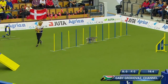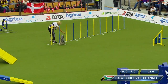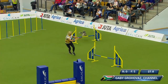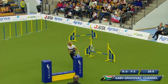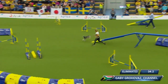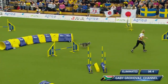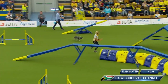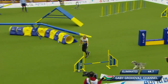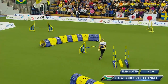Nice weave entry there. Unfortunately, the dog pops out of the weaves. She has to finish it off. She gets five faults for that. Dog turns the wrong way on 10 and is eliminated, unfortunately. We are still looking at dogs who were disqualified yesterday that really have no chance of any placements in the total, but they can still make some very nice runs.